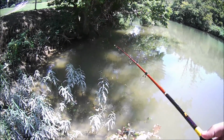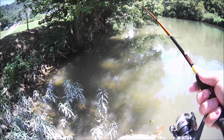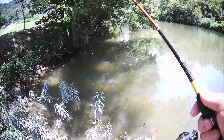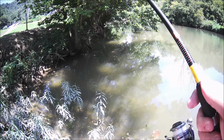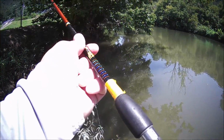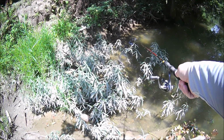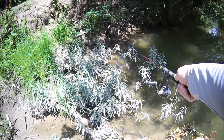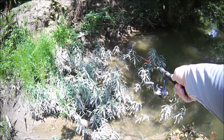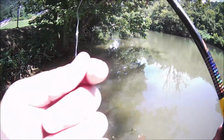I think I see another nest. I do see another nest. There's three or four nests right there. My goodness.